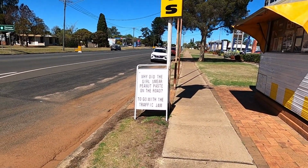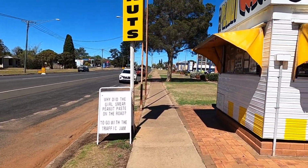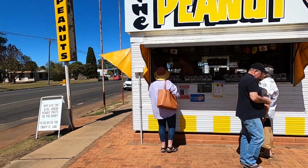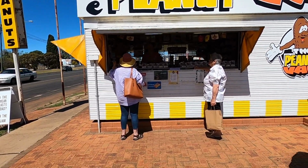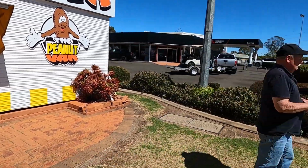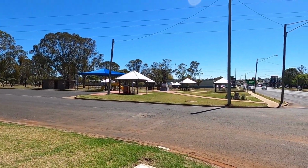On the road with the traffic jam. Here we are at the peanut van. Peanuts at the peanut gallery. And there's a big peanut across in the park.